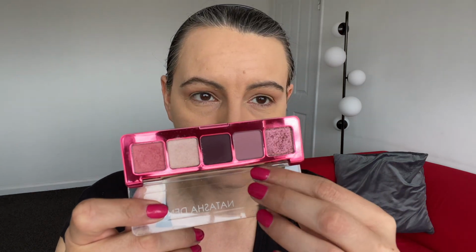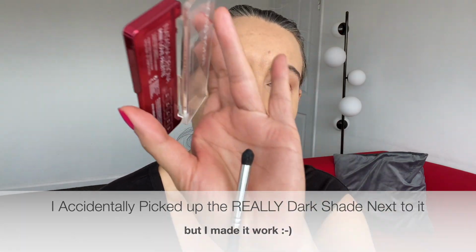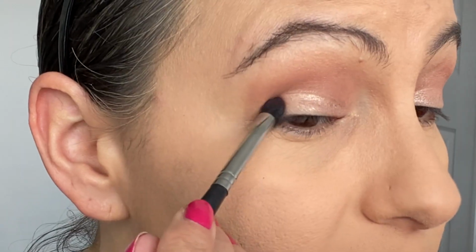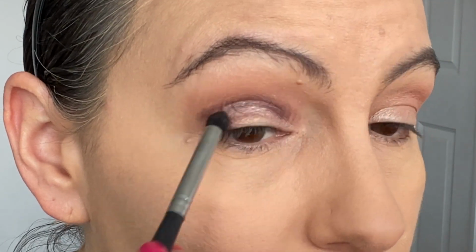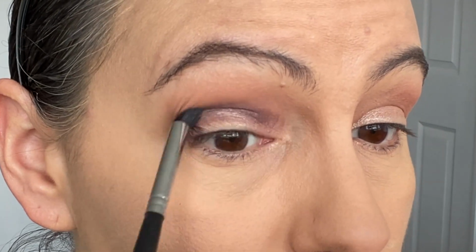Then we're going to use a darker shade from the Love palette. So we're going to use this beautiful pink with my Morphe Bullet brush. This is my new favourite thing. If you watched my recent haul video, after I showed this, I actually went back into the Cult Beauty site and bought another one because I use it all the time. I'm just going to pat this really deep colour here and then drag it across, right into the crease.